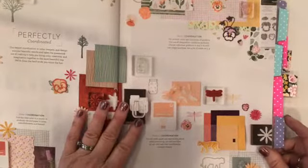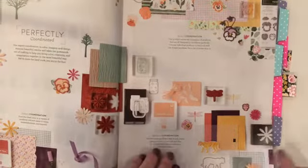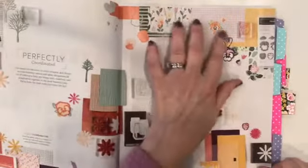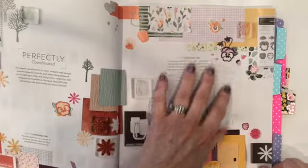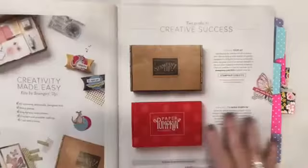Also, you can make quick and easy accent pieces using punches and dies. And some of the paper, like the Pansy paper, you can punch out the pansies and the leaves that are in there. Or not punch out, but use the dies to die cut the shapes out with the paper.